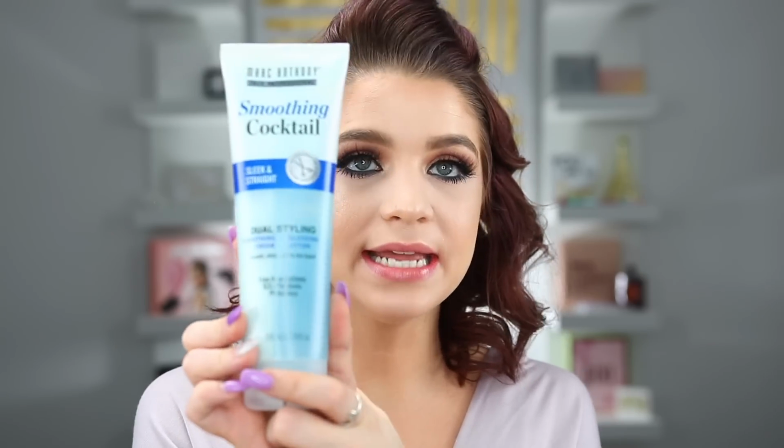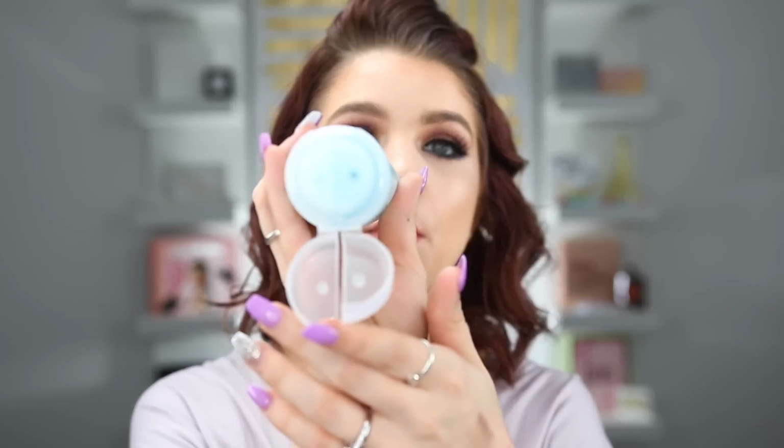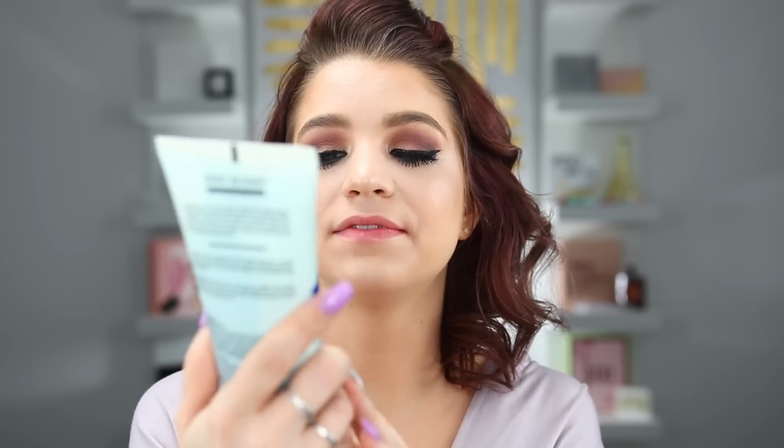So the first one is the Sleek and Straight. What's really cool about these is they actually have a double-ended opener, so you can either use both products out of it or close it and just use one. So they have like 2 sides to it. This one has glossing lotion and also a soothing cream. So it's kind of cool.